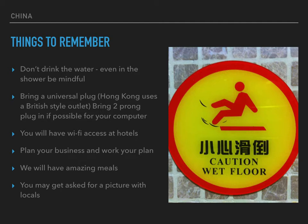Another good idea is to go on Amazon and get yourself a universal plug converter. These plugs will be able to be utilized both in Hong Kong and China to some extent. China will have two-prong plugins in the hotel that are compatible with U.S. type of electricity, but most of them work on two prongs. So anybody who's got a MacBook has a three-prong, but you also have a little two-prong adapter that came with the computer. Those are the types of things you want to definitely bring to use in China.